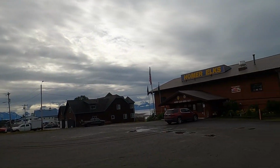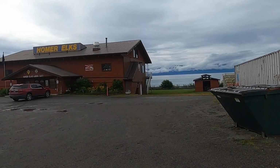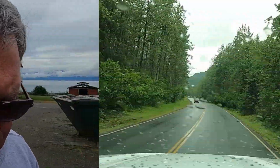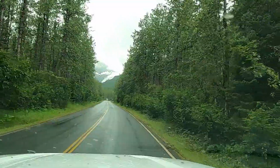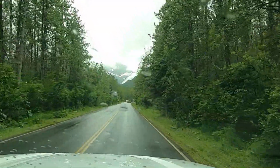Okay, so it is pack-up day here at Homer, Alaska. We've been here for 4 days, and it's time to head on to Seward. As you know, we stayed here at the Elks Lodge, and it was pretty awesome. We're heading up to Seward, and I think we're going to be doing dry camping for 3 or 4 days while we're up there, and we've got a lot of stuff planned for that trip. I hope you guys enjoyed today's video, and our trip will continue next week to Seward, Alaska.